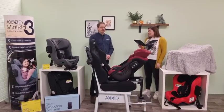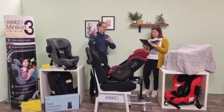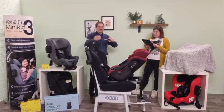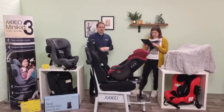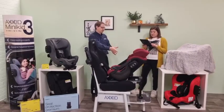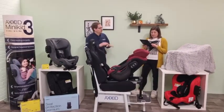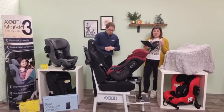If you've got 2 cars as well, sometimes trying to get one car seat between 2 cars and the childminders or school drop-offs can be quite challenging. So maybe you have an infant carrier and one that could go from 6 months in the other car. Laura's very kindly replied to a comment which was, can it be used without an ISOFIX base?